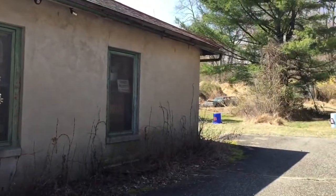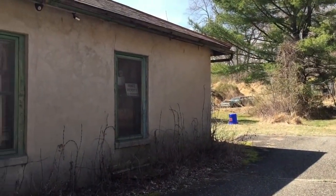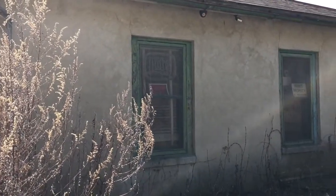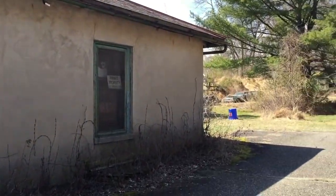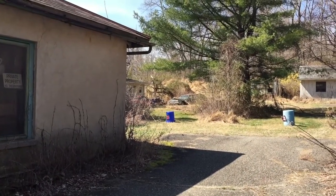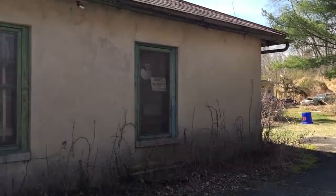Look at the old car back there. Wow. I wonder if somebody's like living here. Anyway, we're not really gonna go on this property because I don't know if somebody's living here. Yeah, it does look like it. But there's an old station wagon back there, but it looks like it's all abandoned.